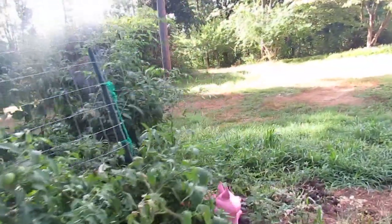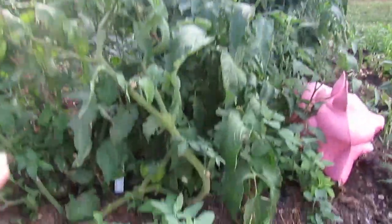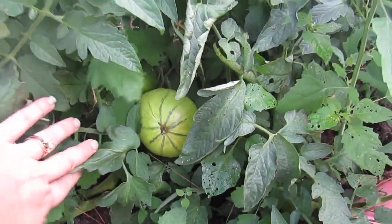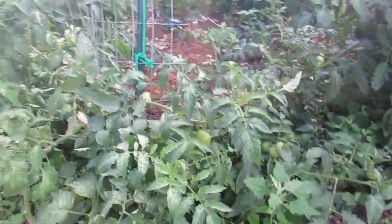And then over here, this is a Cherokee Purple, and I've gotten some off of here, and the size of these tomatoes is really fantastic. So I'm thrilled with that.